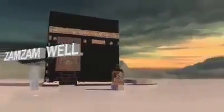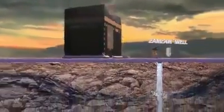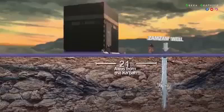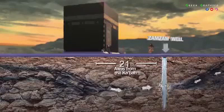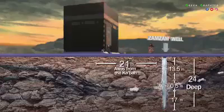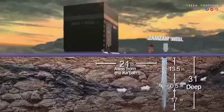There are only 21 meters that separate the Kaaba from the well of Zamzam. The mouth of the well lies underneath the Mataf area, parallel to the Black Stone. It has two springs from which pure water issues forth, one from the Kaaba direction and the other from Abu Qubay's Mount and the Hill of Safa.